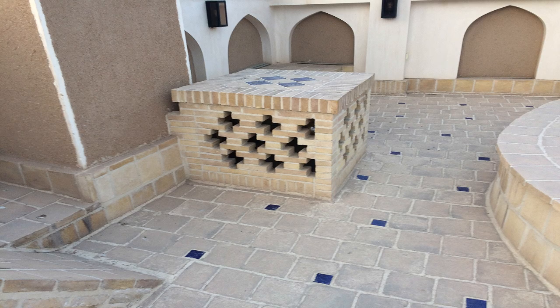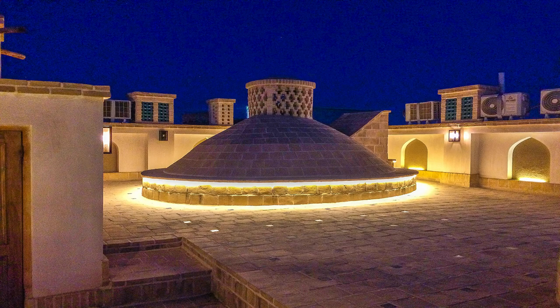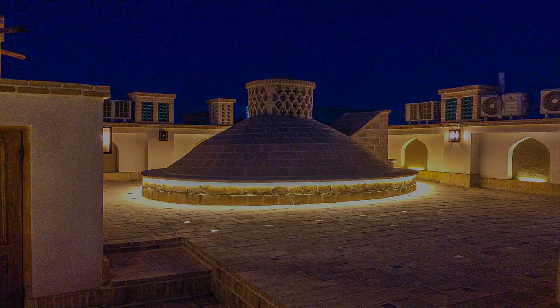On the roof, there are some skylights to make the inside of the rooms lighter. Also, these structures work as air conditioners to make the air circulate in the building. In the past, roofs were built in a dome shape to avoid the accumulation of water in precipitation. Having dome shape made the roof stronger as well.